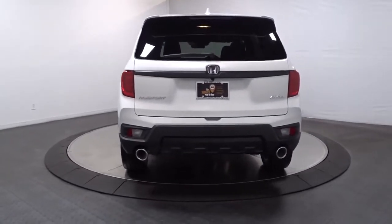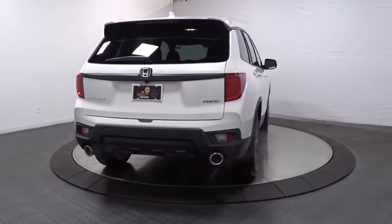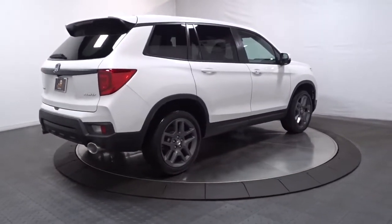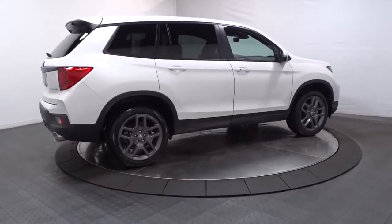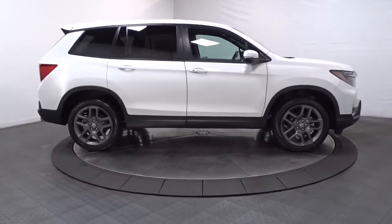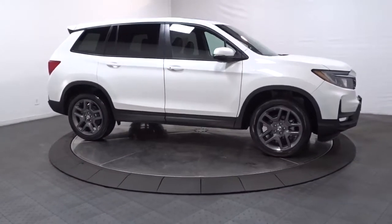These are just some of the great options this vehicle comes with: sunroof, moonroof, keyless entry, lane keeping assist, satellite radio, power liftgate, power passenger seat, heated front seat, power driver seat, aluminum wheels, electronic stability control.